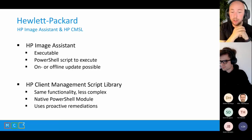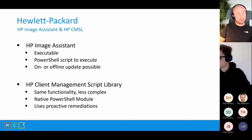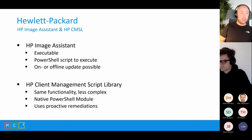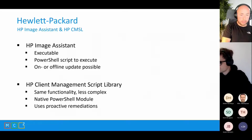That's why HP came with a new solution, and that's called the HP Client Management Script Library. It's just a PowerShell module. It's a free PowerShell module, of course. It can be installed on all devices, and within the PowerShell module, there are a lot of commands that can be used to get BIOS updates, BIOS versions, BIOS settings, and everything you need to configure regarding the firmware. So it has the same functionality as the HP Image Assistant, but it's less complex. It's just a PowerShell script.